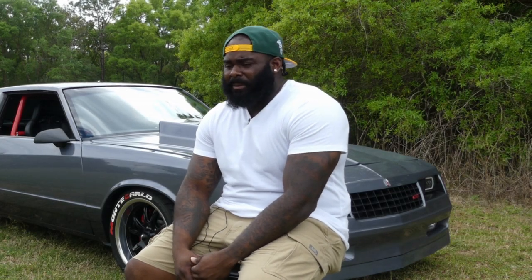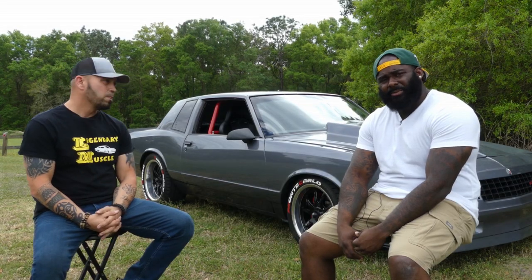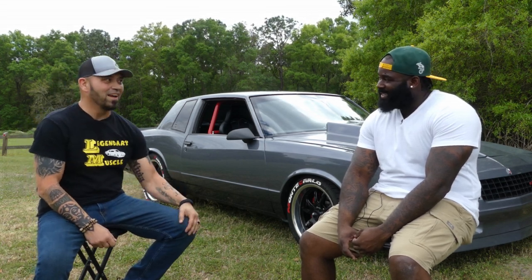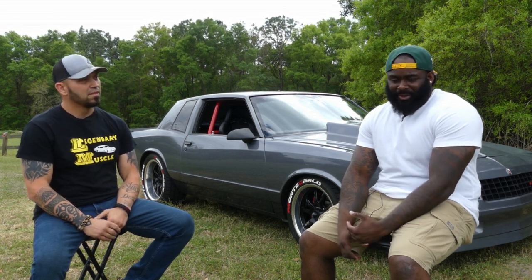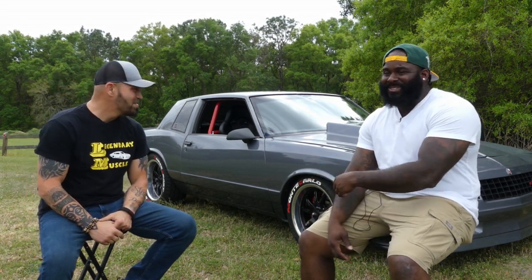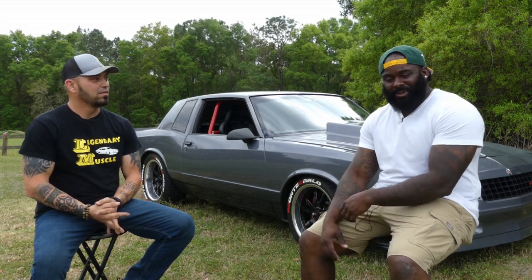My buddy I went to school with, his granddad had an 86 Monte Carlo. Believe it or not, I bought this car for $750 and drove it home. It was all original. The only thing that wasn't original, it had bucket seats in it. They weren't even bolted down. I guess they took the bench seats out and threw some bucket seats in just to have something to ride in. But I took those out.